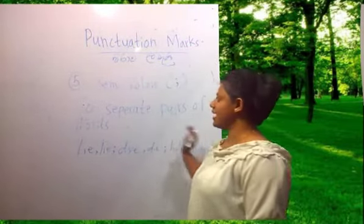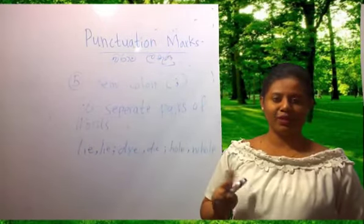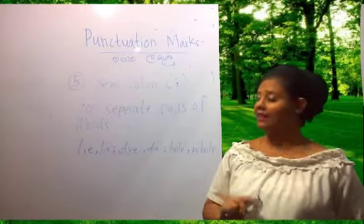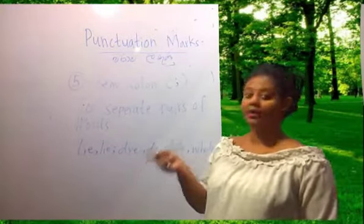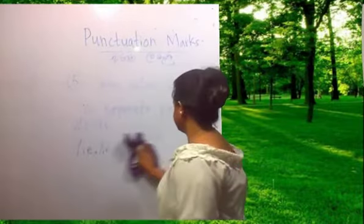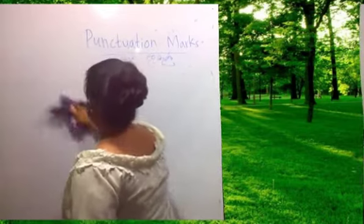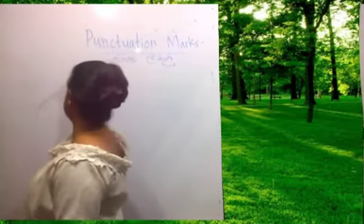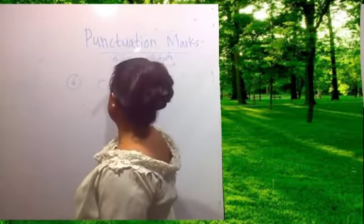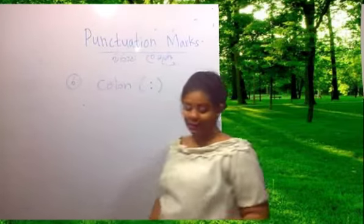Now this is the next use of semicolon. We have learned two instances where you can use this semicolon. Now let's learn the next one. Sixth one, colon. Colon.